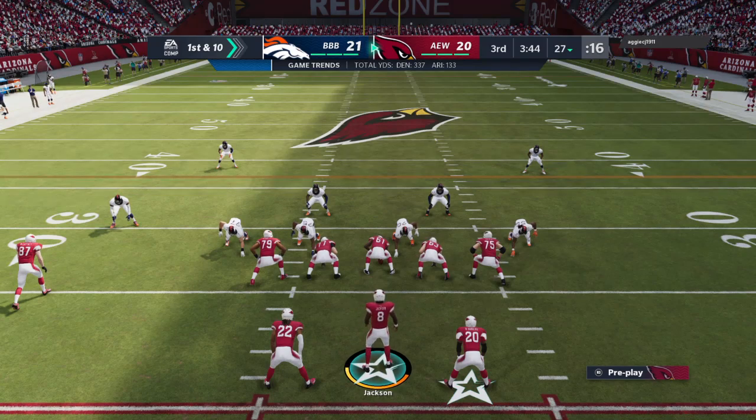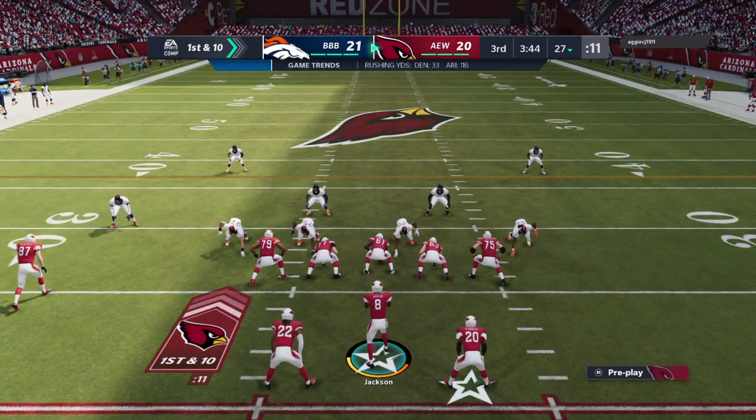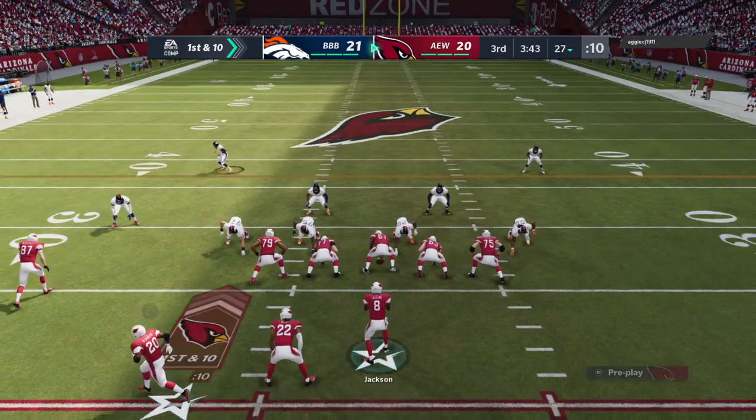Ready to go with their next drive, and at the line, the Cardinal offense. They trail offense, first time to touch the ball in quarter 3, and we'll see what they can do.